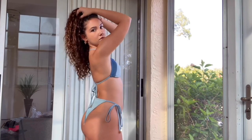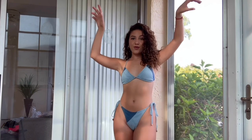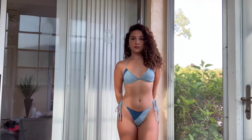And overall, the bathing suit is very cute, very comfortable. Even if I don't end up wearing the bathing suit to the beach, I definitely see myself wearing the top with some jeans or just making it into a cute little look. I feel like I could do a lot with the top. So overall, I'm gonna give this one an 8 out of 10.